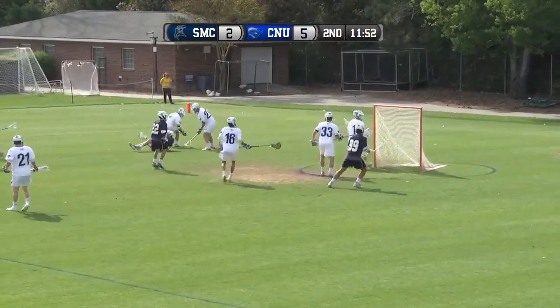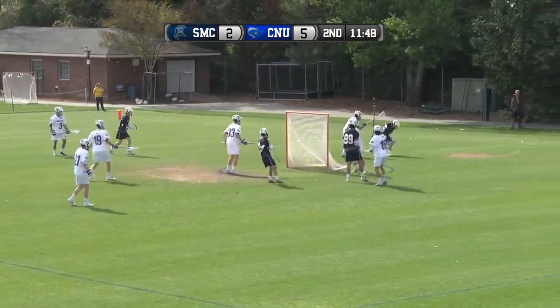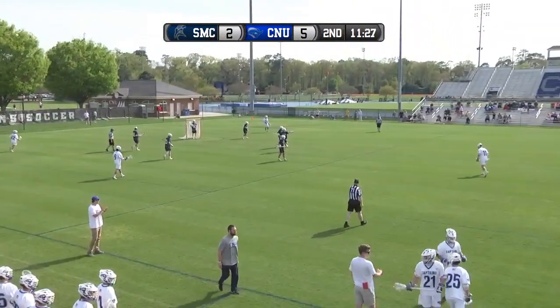Duke Brown working that short stick game. Oh, gets doubled, over to Venanzi. I'm surprised they didn't throw a flag there. Oh, wow. And I don't know how that ball did not go in the cage. Deal with the restart.